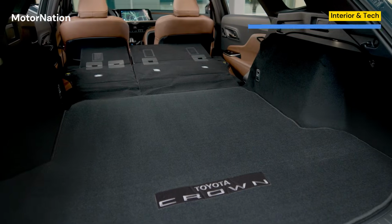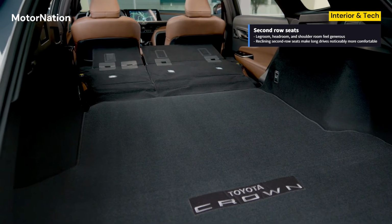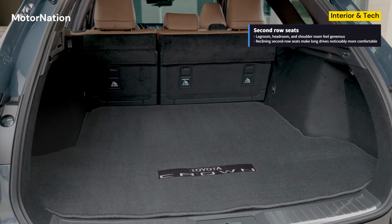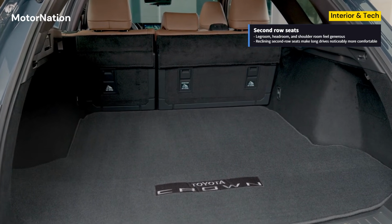Cargo space is also strong for a two-row crossover. Behind the rear seats, you get 25.8 cubic feet, more than enough for weekend bags, groceries, or daily gear. Fold the seats flat, and the space opens up to 66.2 cubic feet, giving you a wide, flat load floor thanks to smart hybrid battery placement.